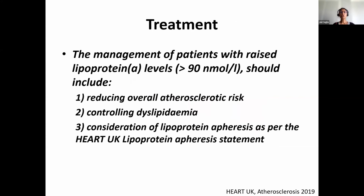So in terms of treatment, what the HEART UK statement currently says is that management of patients with raised Lp(a) should include, firstly, lowering their overall atherosclerotic risk, so using things like statins and controlling all their risk factors, controlling their dyslipidemia. And in those patients who have very progressive disease and very high Lp(a), we should consider lipoprotein apheresis.